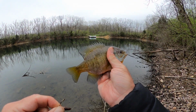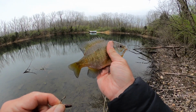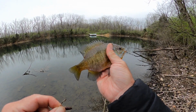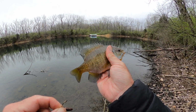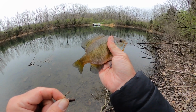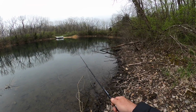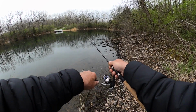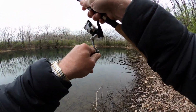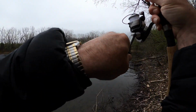Gorgeous blue on the gill plate, of course. Pretty golden colors. Just a pretty fish. And again, pound for pound, I think the best fighters, certainly for their size. All right, back you go. Oh, there he goes. Got him. Oh, yeah, this is fun.